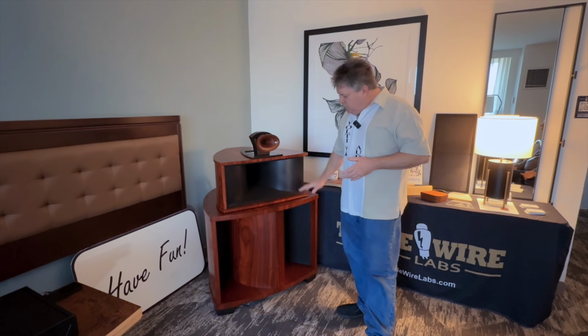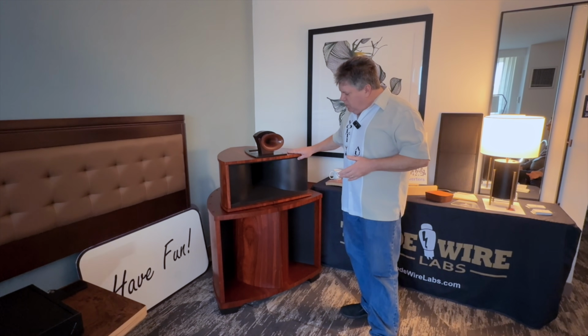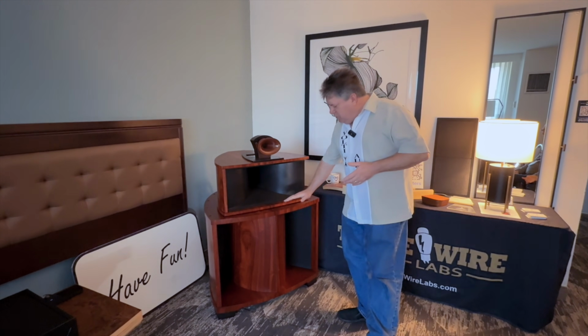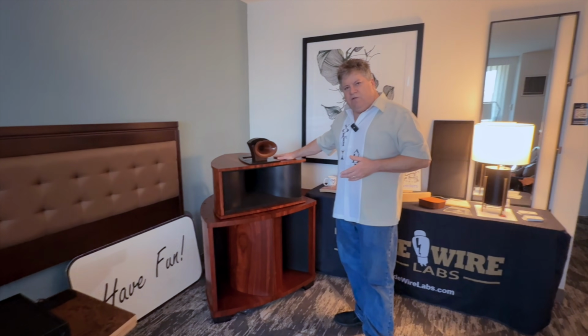And I'm using IsoAcoustics feet between these parts. You might even see this move just a little bit. And that eliminates the vibrations from the bass cabinet getting into the sensitive crossover components inside here.